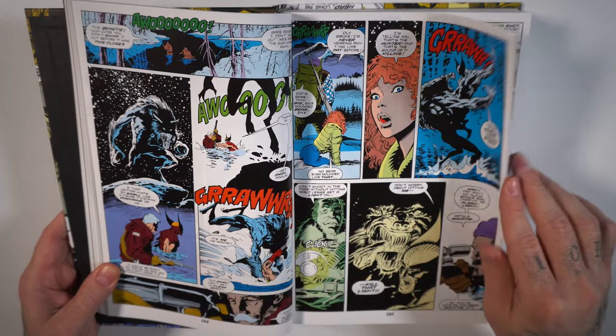All right, so in the back of this one, we get some more variants. Got the Adam Kubert, Weapon X, Wolverine. Some cool variants here in the back. One from the Dust Jacket. Uncanny X-Force, and that's it. And then Wolverine Goes to Hell.